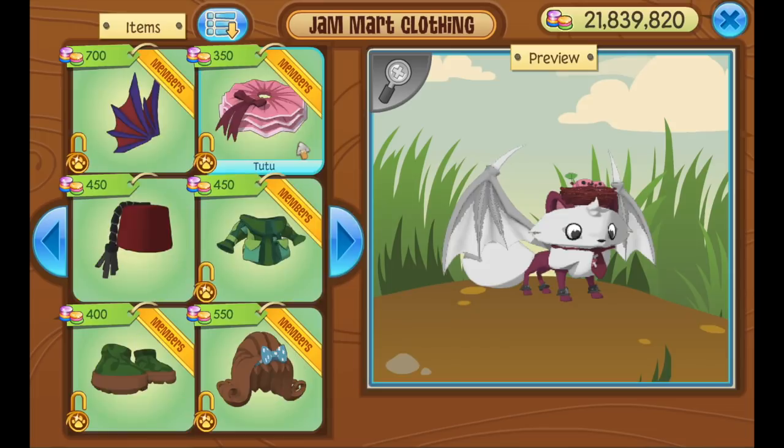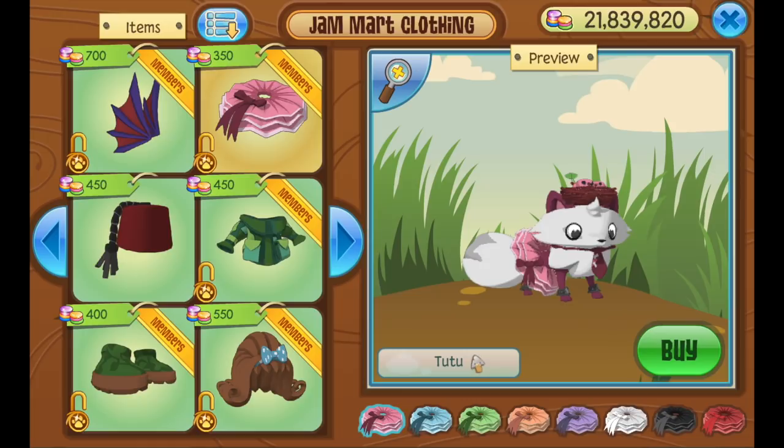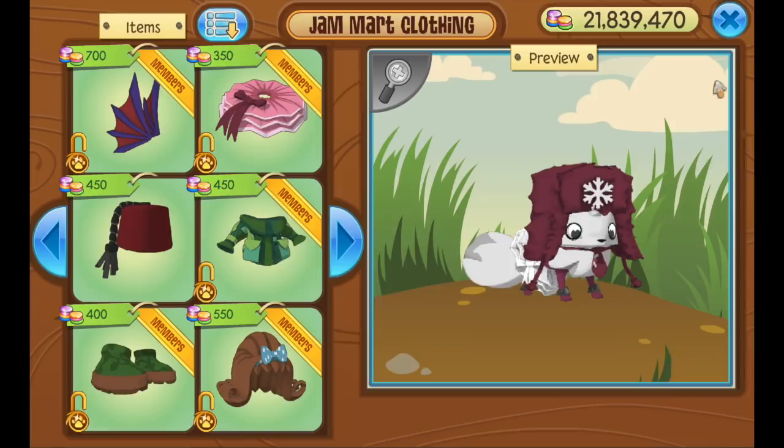Here we go. Oh gosh. All right, so I will give it this. The color selection is actually pretty good. All the colors go together. There's not a weird color of bow on the tutu itself, so I like that. I'll choose the white color just because that's the closest I can have.